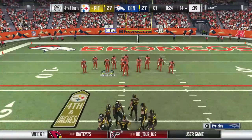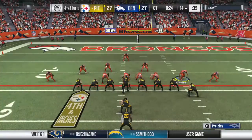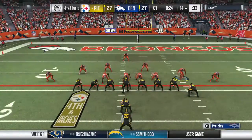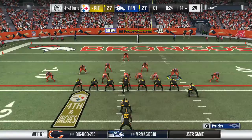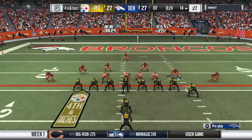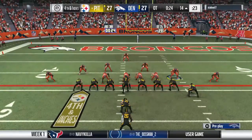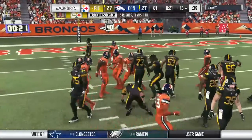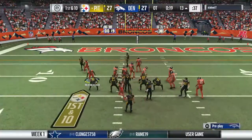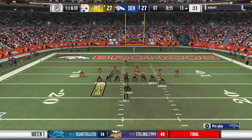Big call here in overtime. They're going for it on 4th down. And they'll try and burn some clock with a sneak. It'll be a pickup of only a yard, and they're able to convert here on 4th and inches. And now they're in the hurry-up.